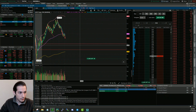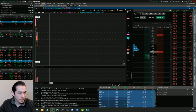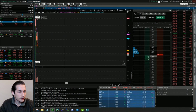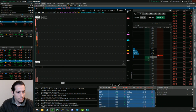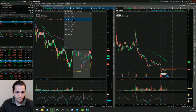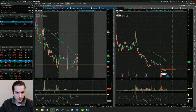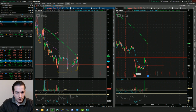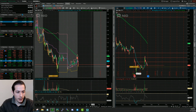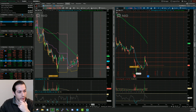NIO is slowly going down like we wanted it to. Unfortunately, we're really running low on potential trades. I don't know if I'm going to be trading NIO, but definitely the 151 is quite an interesting area. I'm going to go ahead and put an alert on here below. If we had an unlimited amount of trades, I would probably have an order here, to be honest with you, at 1.69. This is where I wanted to place my order earlier, but it just didn't work.